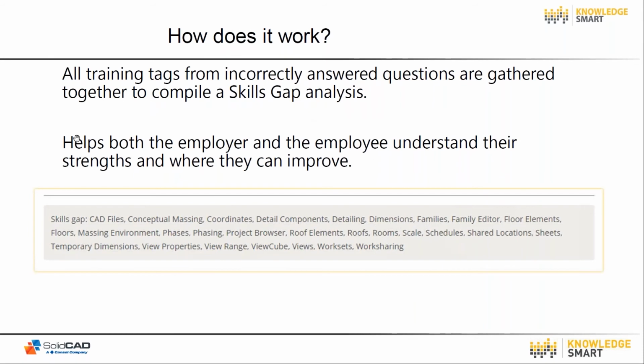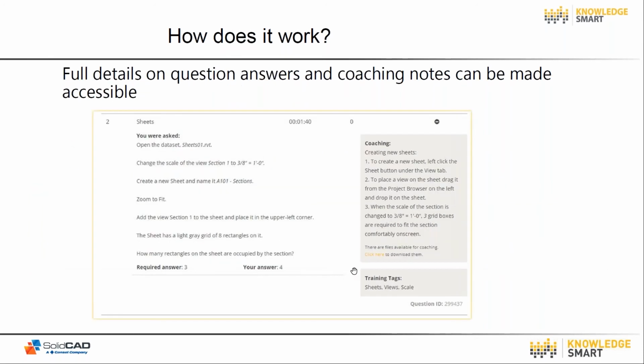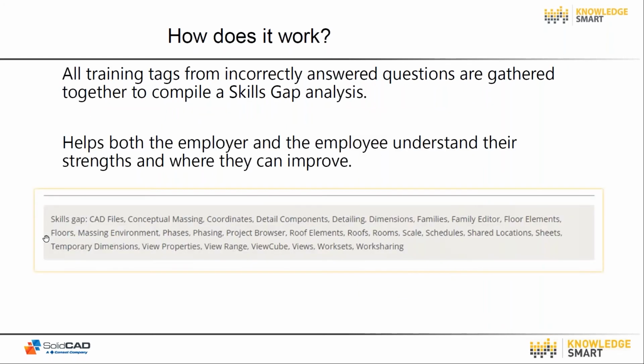Now, if we go back, because I've forgotten something there. So here we have training tags. For every question in the library, there are some training tags associated with it. So you can see for this one, it's sheets and views and scale. And what the report does is it collects at the end and it calls them skills gaps.